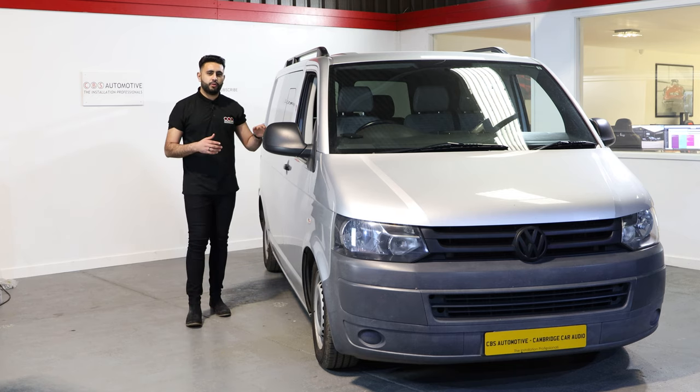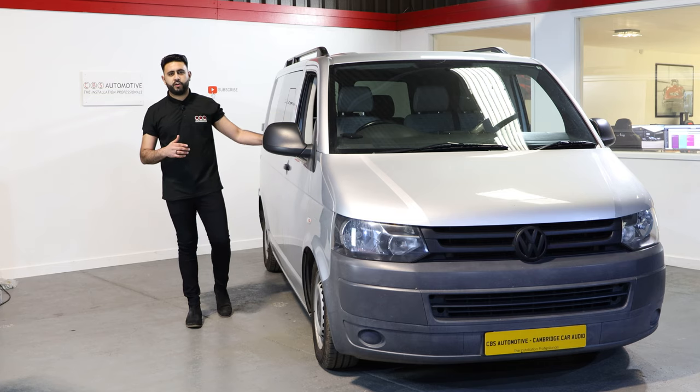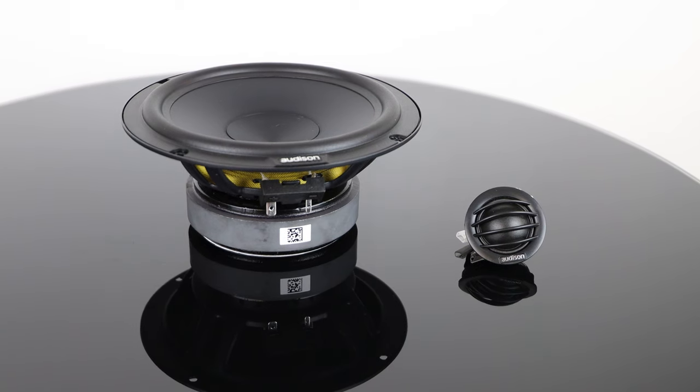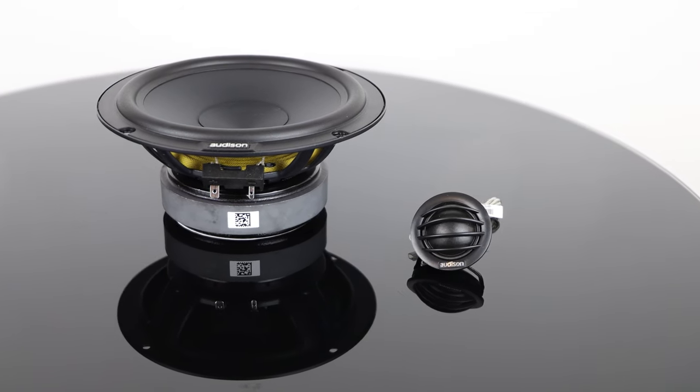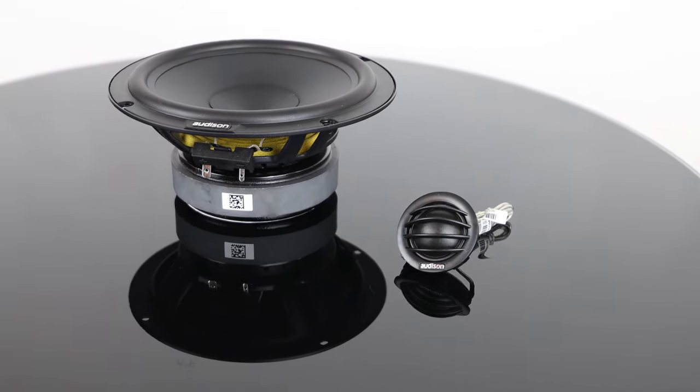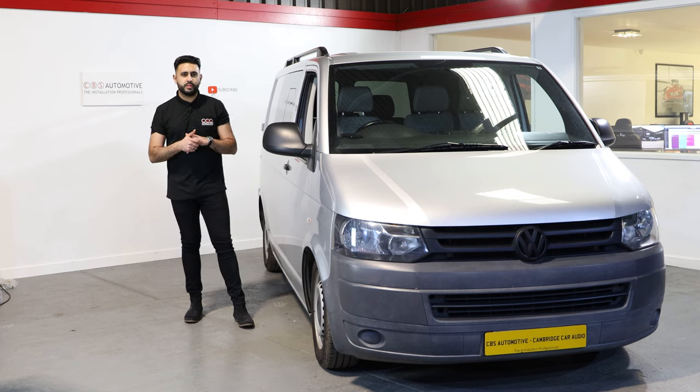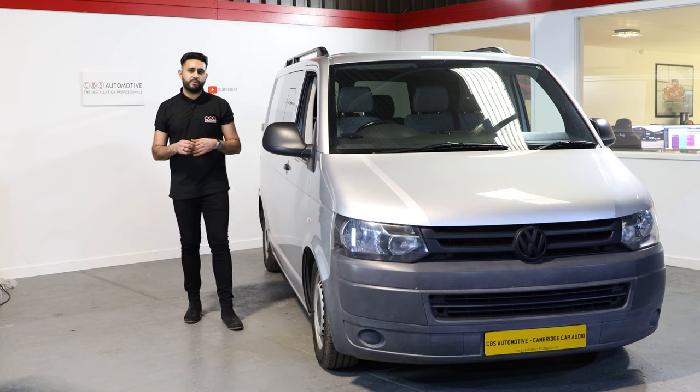Then what we've got is the Audison Prima APK165P woofers in the front door. That is very key in terms of replacing that woofer and the tweeter in the vehicle. But one of the very, very key things on all these VW T5s and T6s is the acoustic soundproofing that we do. So this is using a Skins 3mm layer.